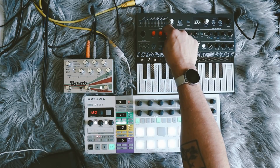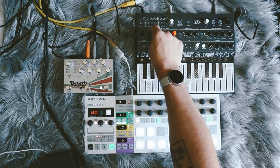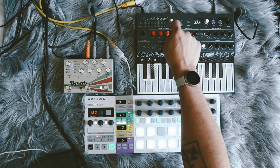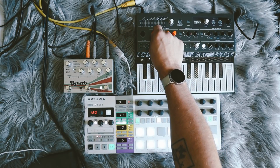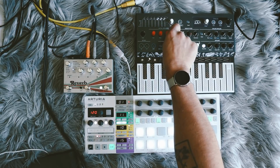Modal, that's a physical modeling type thing. You can make a lot of different chimes and pan drums and things like that with that. And Noise, I believe this is a new one in the firmware 2.0. Okay, so that's what we got. So I'm going to first just stick with 2-operator FM.